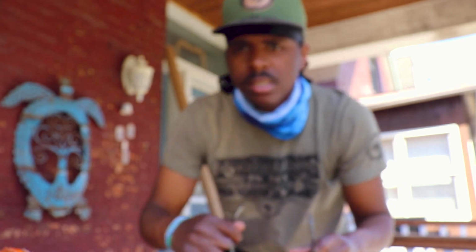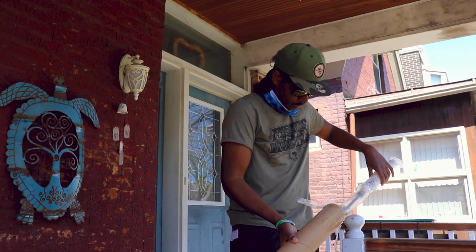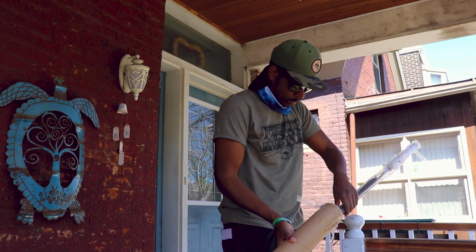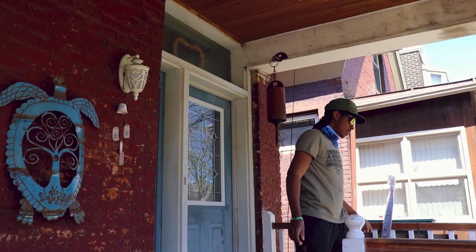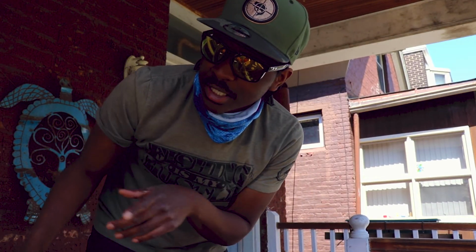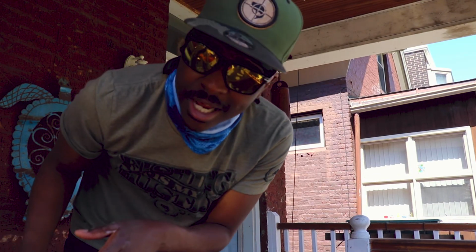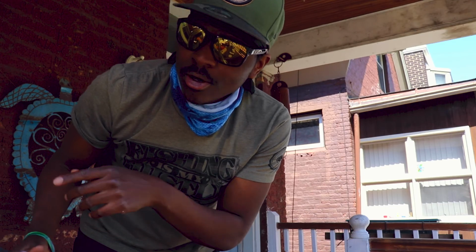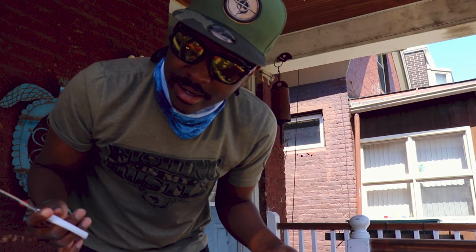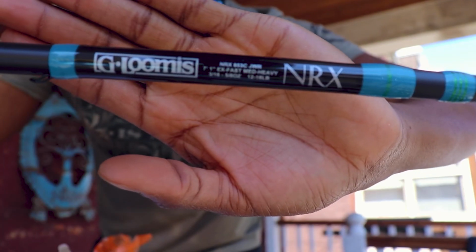Okay. Focus on my face. Focus on my face. Dude, what? I'm not gonna lie to you guys, I'm kind of losing my mind right now because this thing is still wrapped in a crap ton of bubble wrap and plastic and still has a rod sock on it, and it's already lighter than any of the other rods I've had, still. Yep.